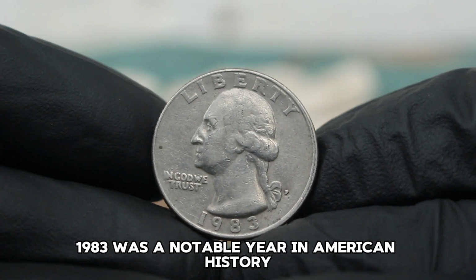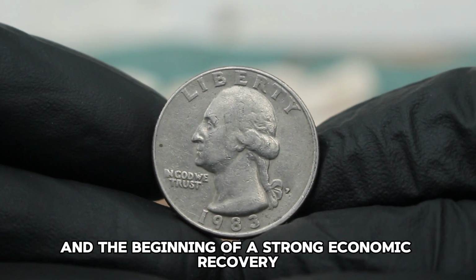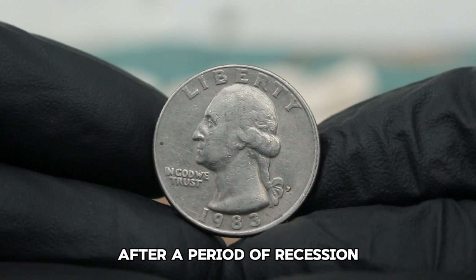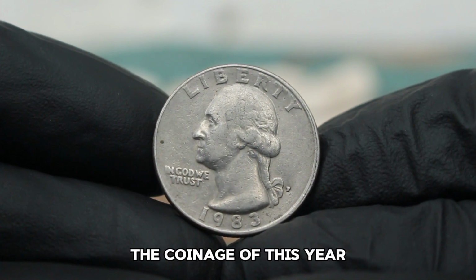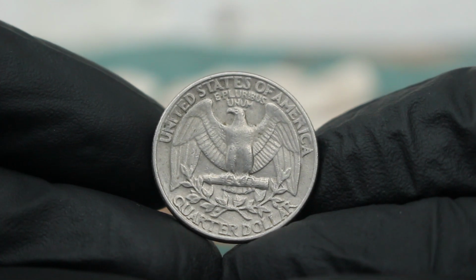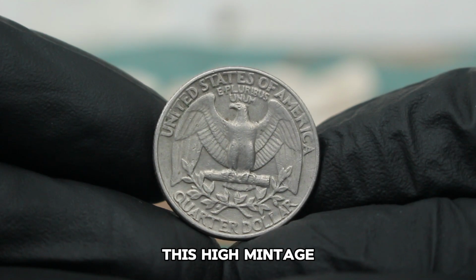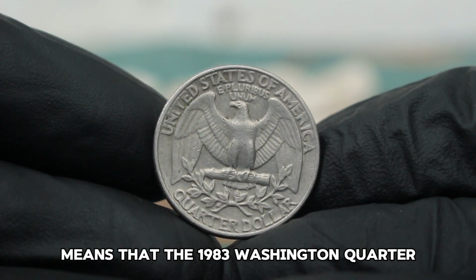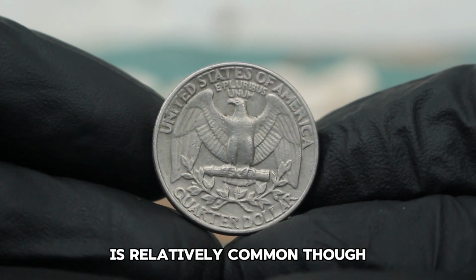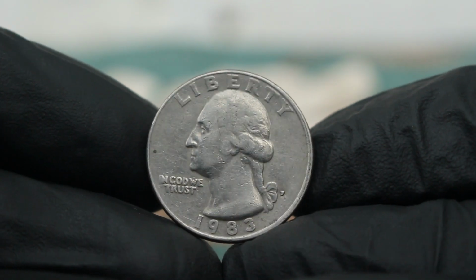1983 was a notable year in American history, marked by the presidency of Ronald Reagan and the beginning of a strong economic recovery. After a period of recession, the coinage of this year reflects a time of change and growth. The Philadelphia Mint struck approximately 702 million quarters in 1983. This high mintage means that the 1983 Washington quarter is relatively common, though the presence of the P mint mark adds a layer of interest for collectors.